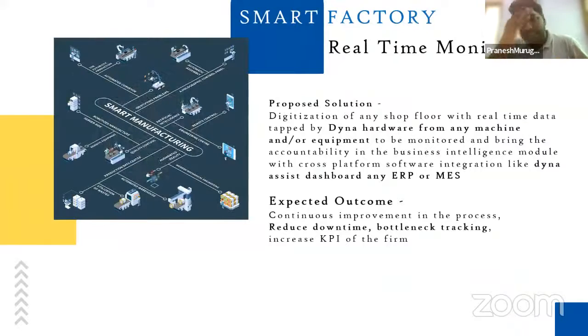So we started with the smart factory solution. This is our first solution, which we pitched 5 years back. This is real-time monitoring for factories. So how are we going to monitor the factory? First we have to bring the factory to digitization. Any shop floor can be digitized using our hardware. So we integrate our hardware with whatever system needs to be monitored from the customer end. Either it can be a high-end injection molding machine or a foundry furnace, CNC machines, or any kind of refineries, warehouse.